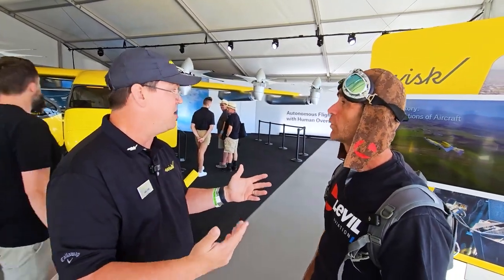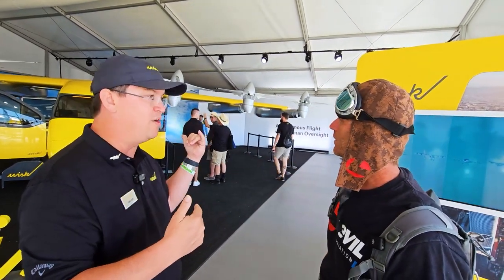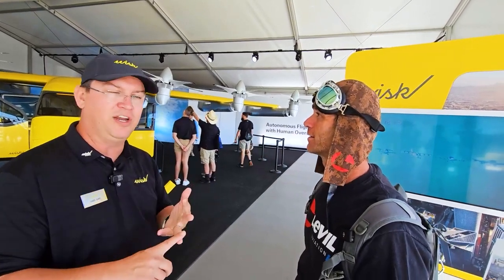So in a city, so many people are going to use aviation for everyday travel. Rather than take a bus, a rail, or a train, now you can take an Uber, or you can take a Wisk, save the time in a green, sustainable way.